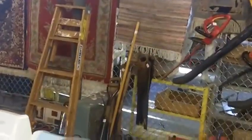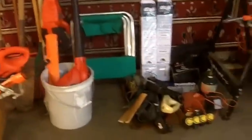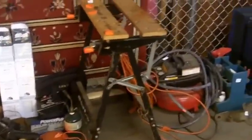Lawn implements, shovels. There's a stove. We've got a pretty massive fridge. Picking this thing up was fun. Got a freezer. Look at that, more lawn tools. More stuff for your workshop. Some rugs.